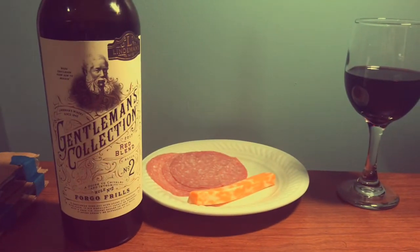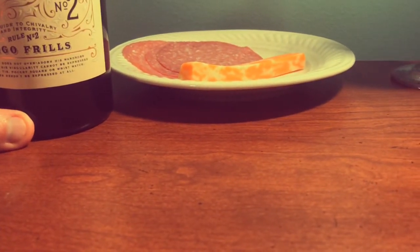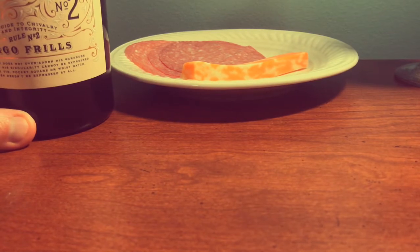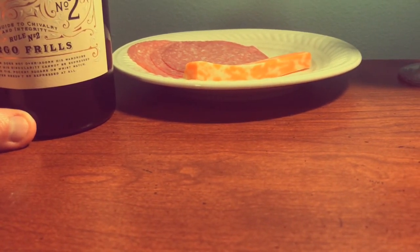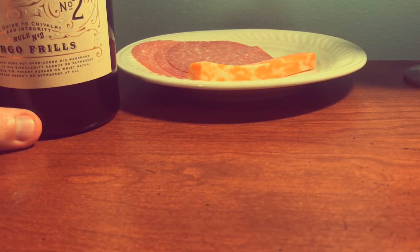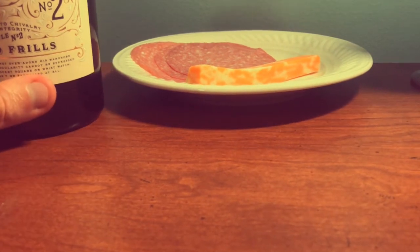Gentleman's Collection Red Blend, Forgo Frills. It says a gentleman does not over adorn his wardrobe with flair. If his singularity cannot be expressed with a necktie, pocket square, or wristwatch, it often needn't be expressed at all.